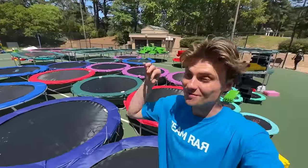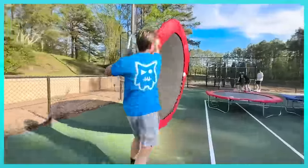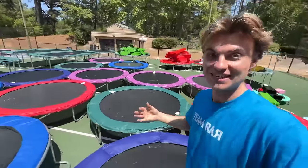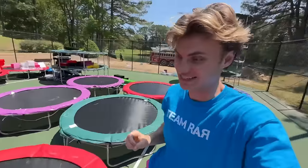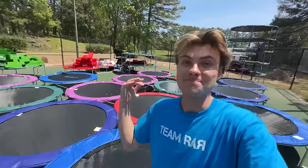In the past couple weeks, we've been building trampolines like crazy. We built this amazing trampoline park here in the backyard. And we have tons of these trampolines. Basically, the goal for today is to stack every single one of these trampolines and go vertical up into the sky to reclaim the record of the highest trampoline tower ever built by mankind.